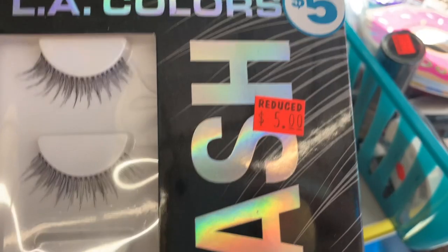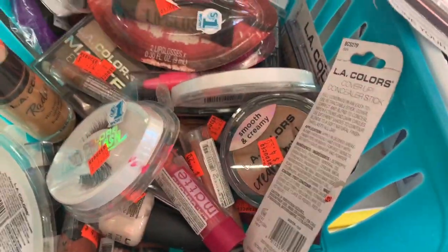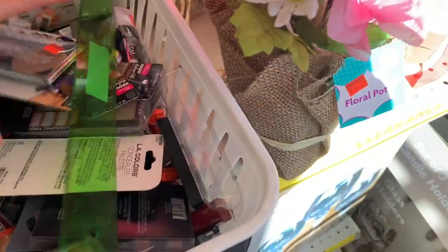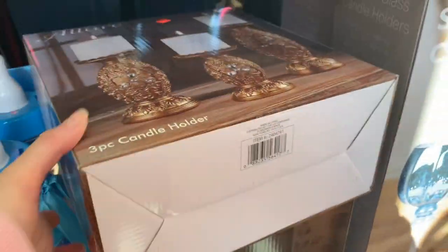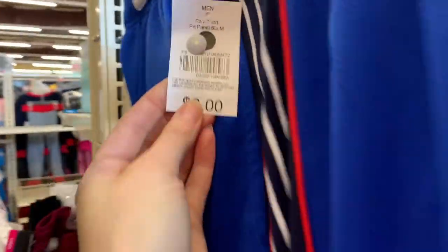We have some other things over here. We have some Cantu edge gel. We have some lashes. Again, you guys, please get these scanned, because a lot of these items have been over here for quite a while, and I'm guessing a lot of these items have been in your stores as well, and they might not have been able to mark them down to the additional 50% off. This is $7.50. Again, you guys, use the same philosophy that we use when we shop at Walmart. Scan, scan, scan. Ask the cashier and see if that price is lower.